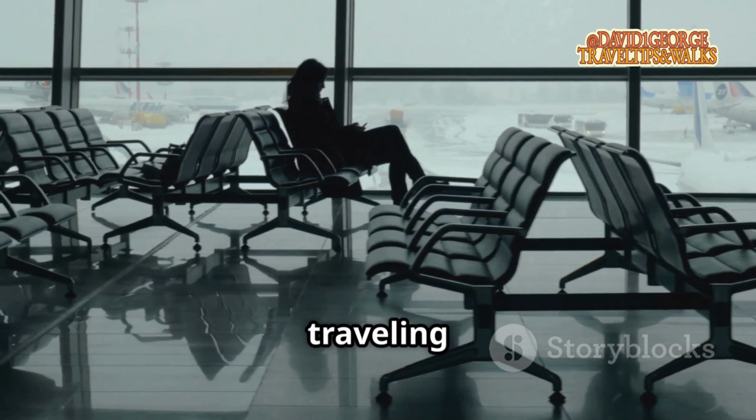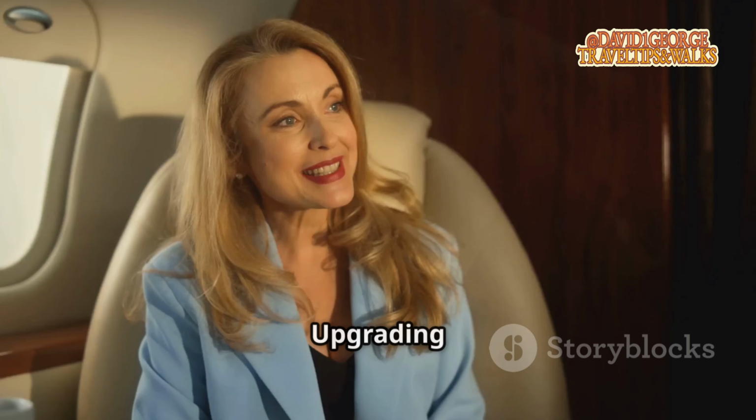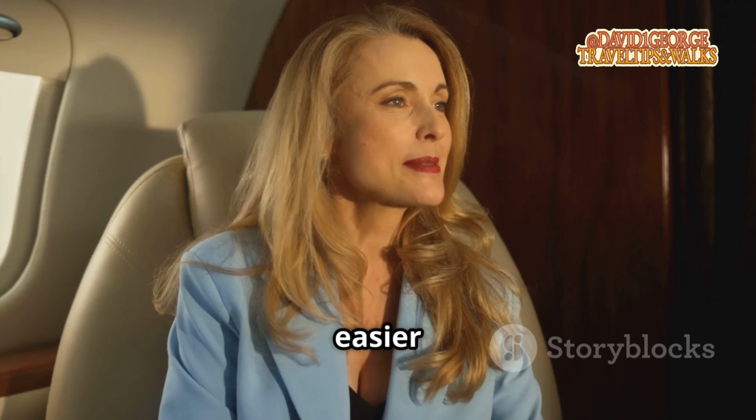Another tip, if you're traveling solo, you're in luck. Upgrading a single passenger is far easier than rearranging an entire group.